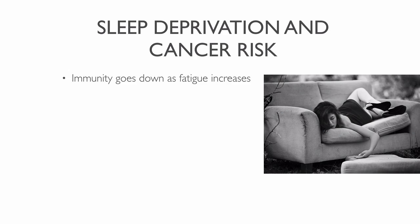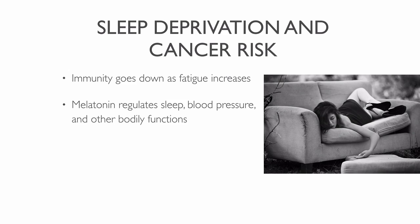In humans and animals, melatonin is secreted during darkness. Melatonin regulates sleep, blood pressure, and other body functions. Low levels of it in the blood increase the risk of cancer. Light during the night messes with the biological clock in the brain, making the body believe that it's day when it's actually dark outside. Suppressing the natural cycles of the body makes it harder for the body to fight cancer.